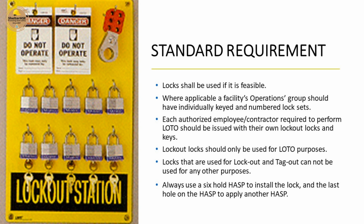Locks shall be used if it is feasible. Where applicable, a facility's operations group should have individually keyed and numbered lock sets. Each authorized employee or contractor required to perform LOTO should be issued their own lockout locks and keys. Lockout locks should only be used for LOTO purposes. Locks that are used for a lockout and tagout cannot be used for any other purposes. Always use a six-hole hasp to install the lock, and the last hole on the hasp to apply another hasp.